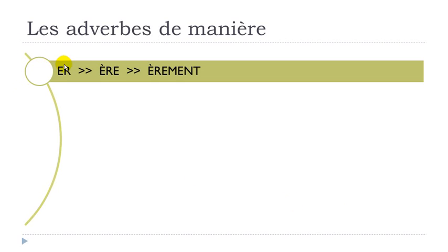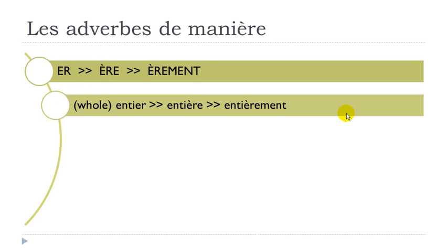So here you will have the ending of your adjective at the masculine form, then here the ending of the adjective at the feminine form, and here you've got the ending of your adverb. So it takes back this ending here, accent grave RE, and then you add this MENT. This subgroup follows the rule that if it ends with ER, then the feminine form will be accent grave RE. Okay, so let's see a few examples now.